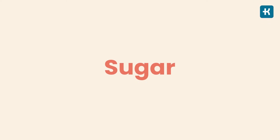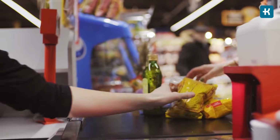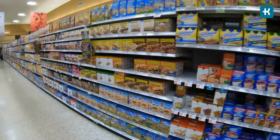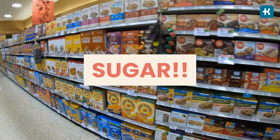Let's start with sugar. Sugar has tons of sneaky names. That's the game that food companies play when they call sugar different names. Consumers are more willing to buy the specific product. But if the label doesn't scream sugar, it doesn't mean the product doesn't include it.